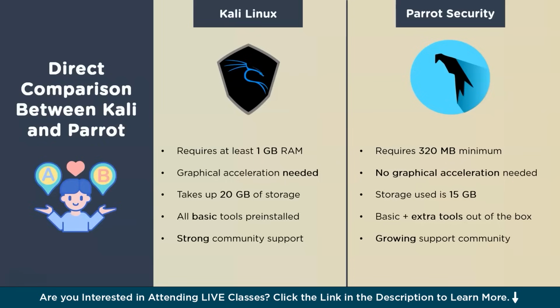Being a decade-old penetration testing distribution, Kali Linux has formed a very big community with strong support. Parrot Security, on the other hand, is still growing, and it is garnering much more interest among veteran penetration testers and ethical hackers.